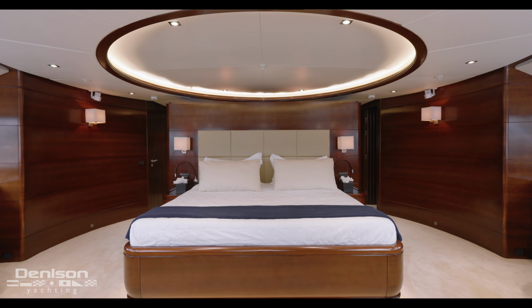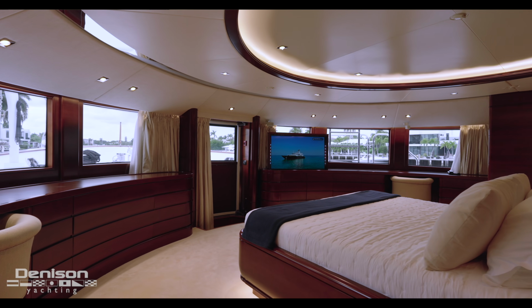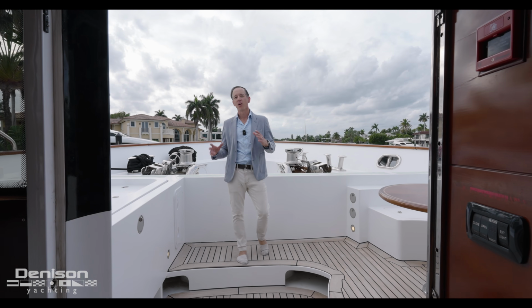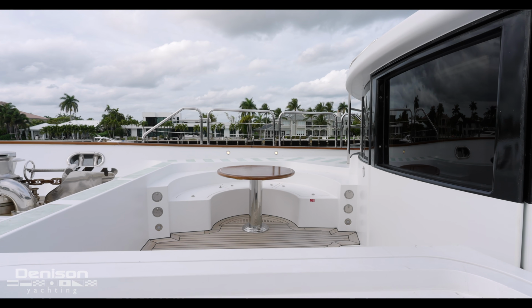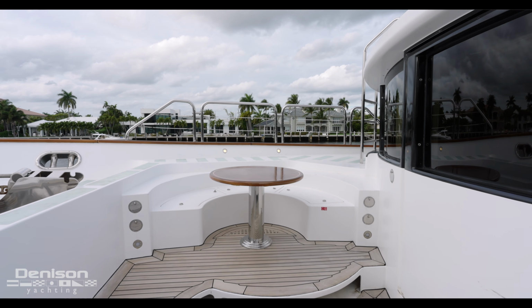We've got a larger than king size berth sitting right here, pop-up TV behind me, so when that's in the down position, this on anchor cannot be beat. Capping off what's already an absolute knockout stateroom is a private owner's terrace, which again, we are on a 145. It's pretty remarkable to have everything that we find on board this yacht.